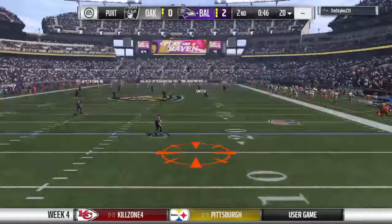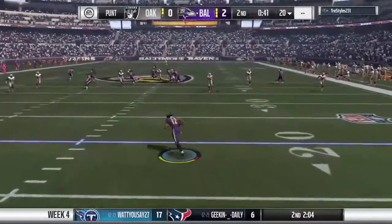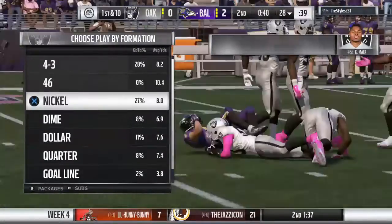Well, there's just so little time. You don't have much time to do anything. Why not, Charles, just run the football, take it into the locker room? As you know, there are more bad things than good that can happen when you're backed up this deep with this little time. And sure enough, this is a late safety.